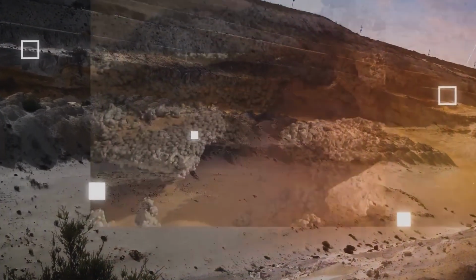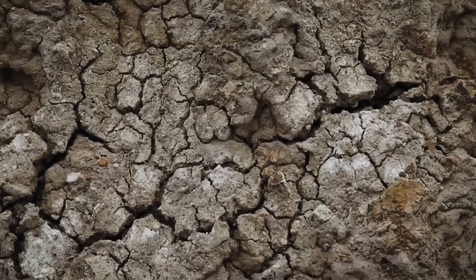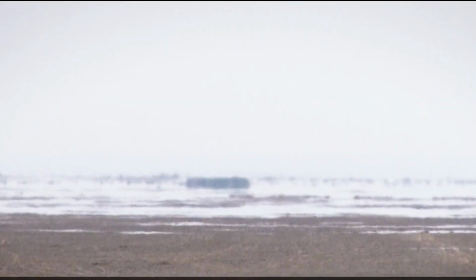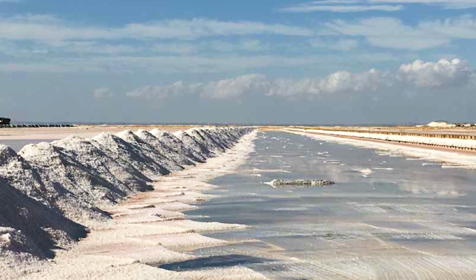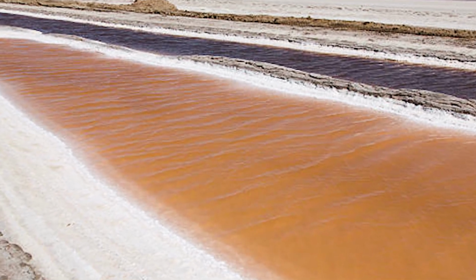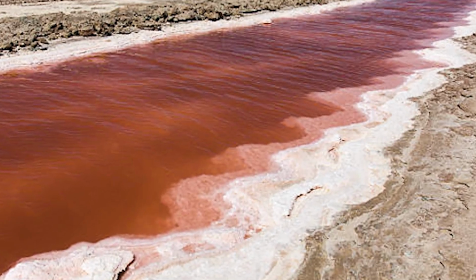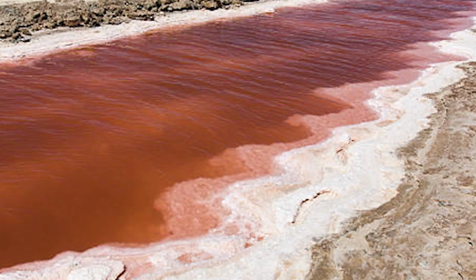Most of the year it's bone dry. The ground crunches under your feet. In the summer, mirages rise like waves. But after rare winter rains, shallow water returns. For a few weeks, Chott el Jerid becomes a vast, glittering sea. And this strange behavior is exactly what caught the attention of engineers and dreamers.